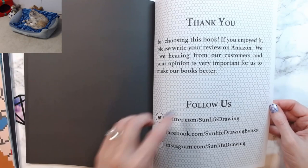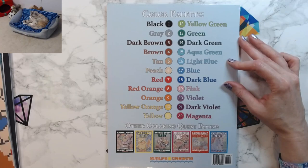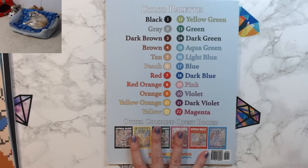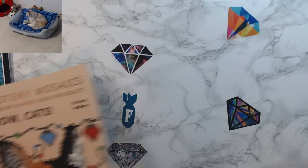So this is Sun Life Drawing. Love Sun Life Drawing books. They've got the color palette on the back of the book as well, and then they give you other books down here that you can check out. This one is almost too small for me, but we'll try it and see. So that's Coloring Quest by Sun Life Drawing.